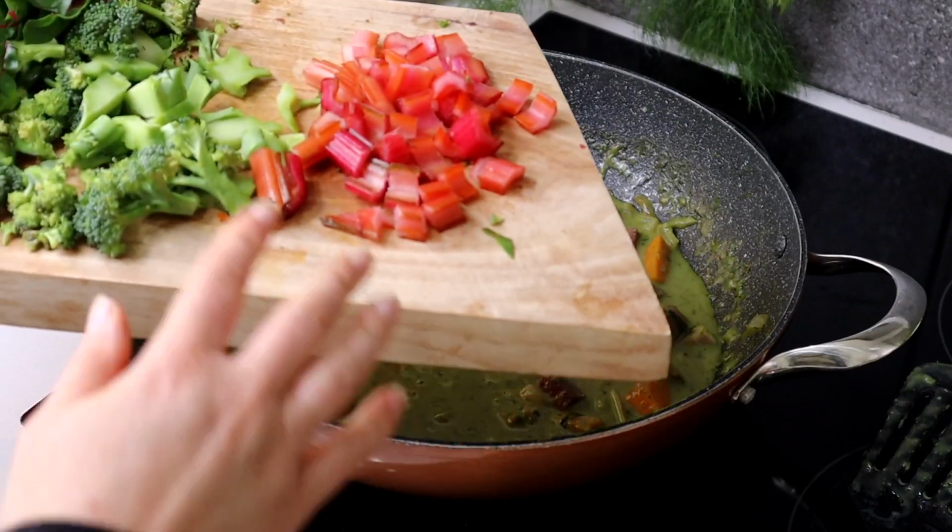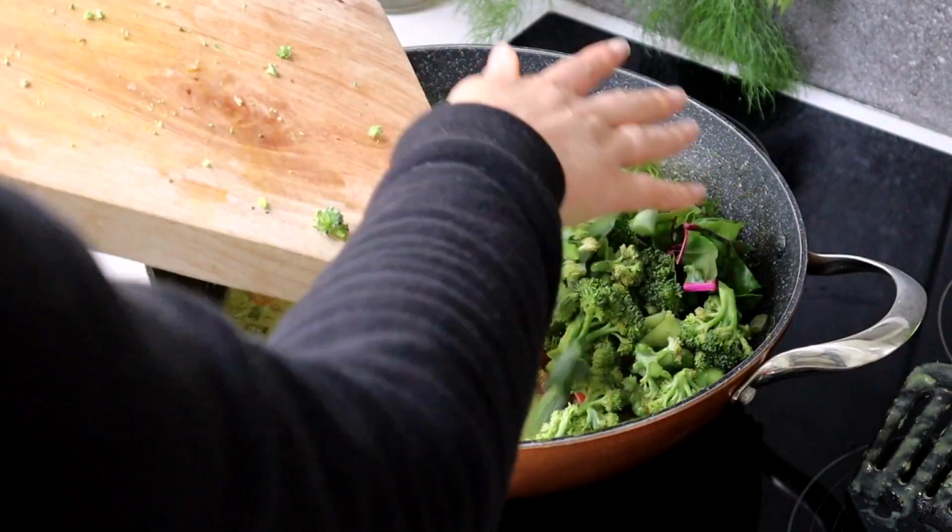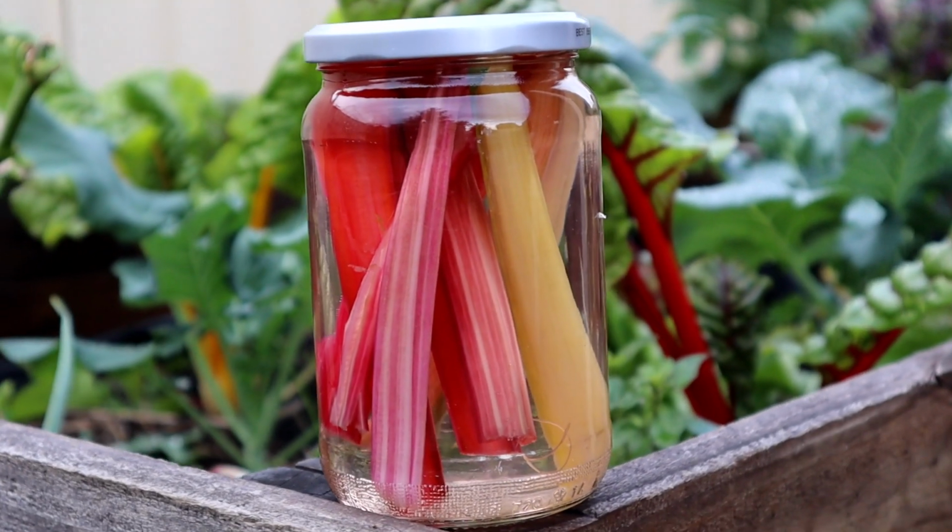I just use rainbow chard like I would spinach, chop it up, chuck it in stir fries and soups. The stems as well, you can pickle those. You can make kimchi. There's so many different things you can make with the rainbow chard. And fun fact, rainbow chard is actually from the beetroot family.